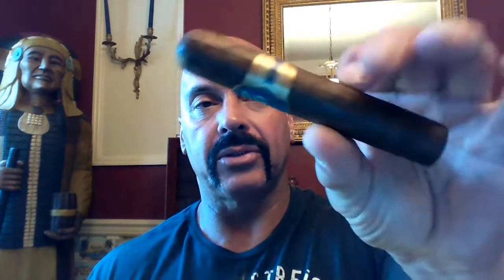The sizes available are the Robusto, today's choice, 5 by 54. Nice size, perfect size. Love the 54 ring. A Toro, a Bellicoso, a 60, which is 6 by 60. And the limited edition box press Toro, which we just spoke about, is 6 by 54.